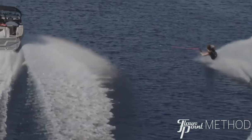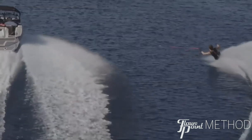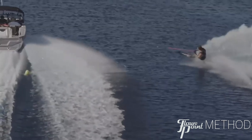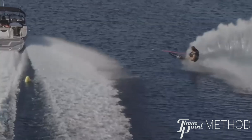Freddie's one of the best at managing that. So he smears the tail. He realizes he's going to be skiing into the boat a little bit, meaning loose line. So he continues to drive through that back foot, but his shoulders come forward.